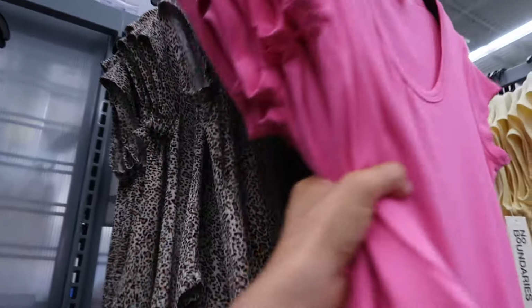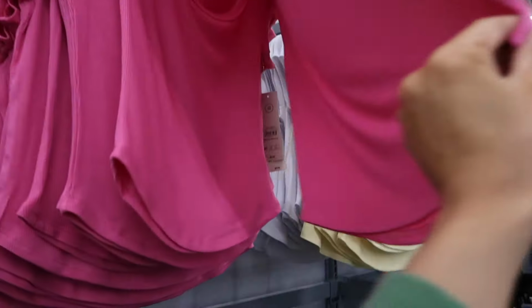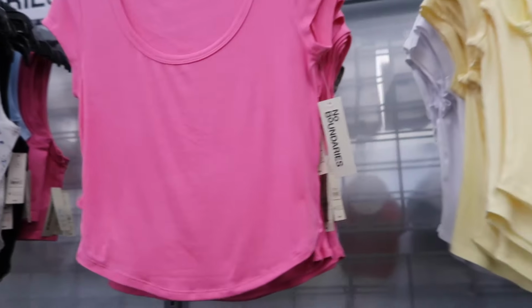Also in the leopard are these scoop neck tees. So these have that cap sleeve, stretchy. I showed them in the last shop with me. They come in pink, yellow, white, and the leopard, and they're $8.98.